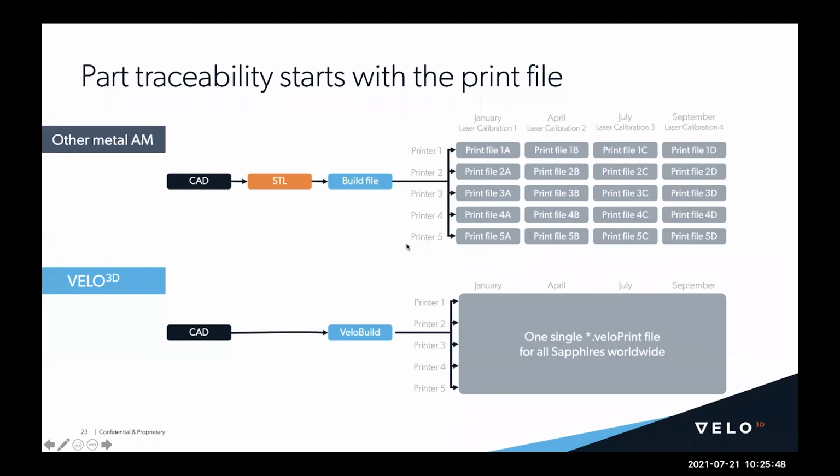It allows a whole other level of sophistication in what we can print versus other solutions on the market. Now, another aspect is that a lot of the parts we're helping our customers manufacture are critical parts, and traceability is a key aspect. Traceability really starts with the print file, before a part is ever even pulled out of a printer.